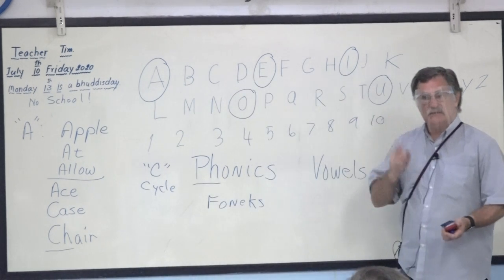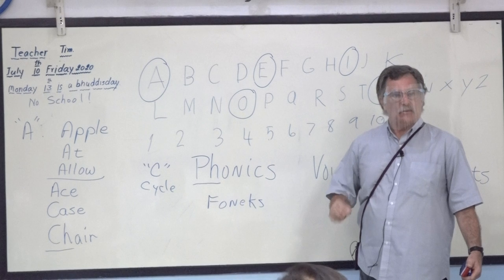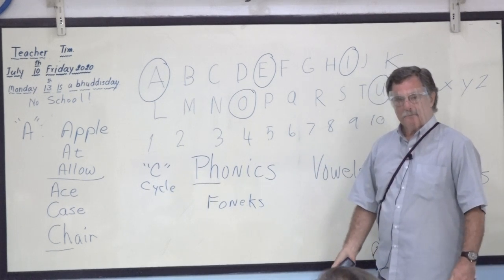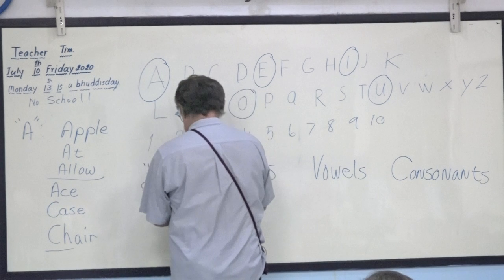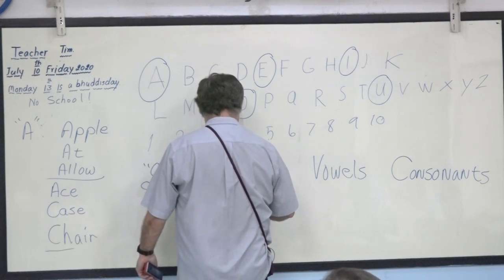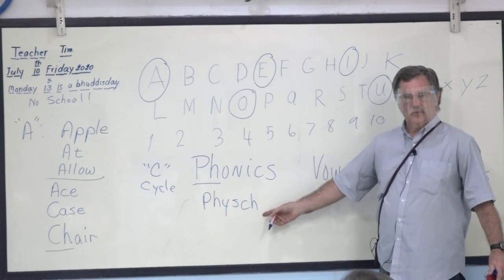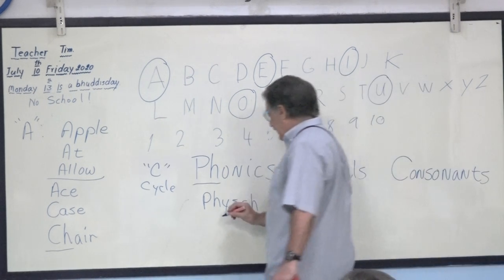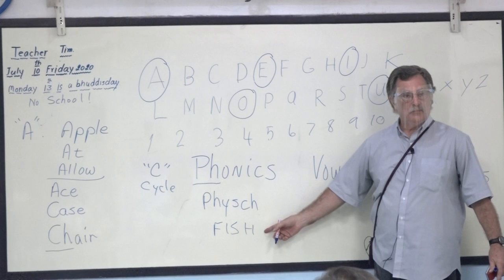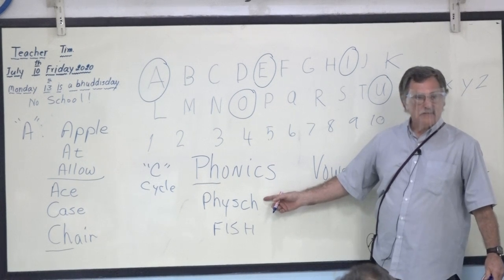So when you are reading, you must look at the whole word. Try to sound what you see on the paper, but sometimes it can be very difficult. What is this one? Fish. We really write it like this. Pla. Fish. You can write it like this. Same sound. Okay? Same sound.